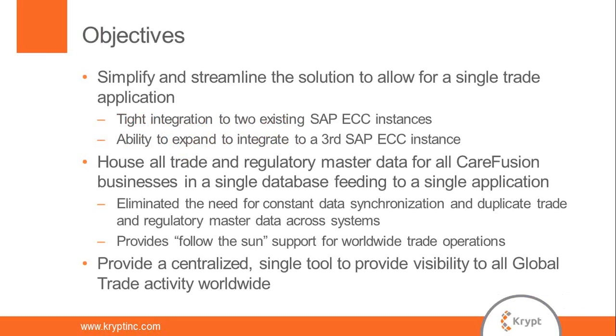We had regulatory and master data in CareFusion kind of spread all over the place, right? From napkins to access databases to Excel spreadsheets. But that's one thing I'll talk about as a major hurdle in regards to master data harmonization, and data cleansing becomes a major issue when you automate things to the extent that we automated them. But our goal really was to have a single tool where we would have visibility across our supply chain, and that tool that we chose was SAP GTS, right?